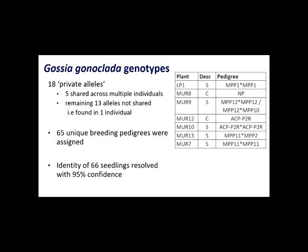and the identity of 66 of the seedlings were resolved with 95% confidence. So this kind of genotyping allows you to come up with things like this. So the plant on the left is a cutting of the plant on the right.